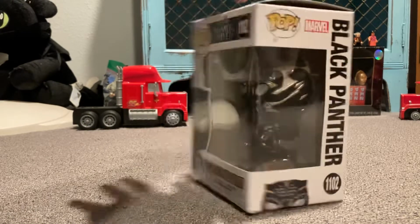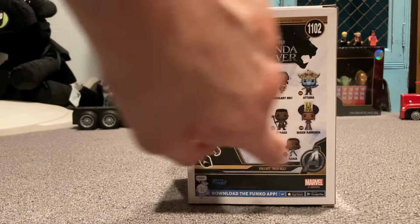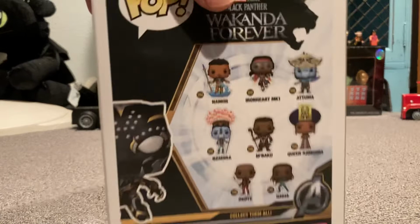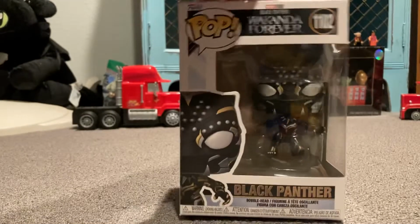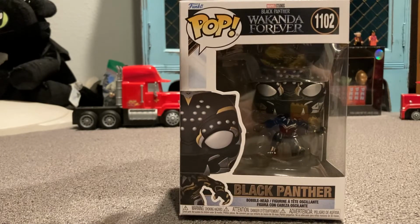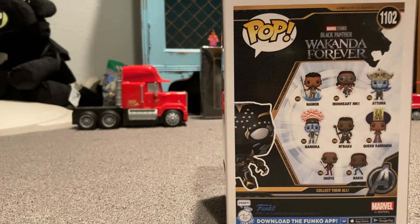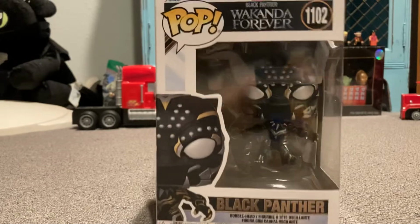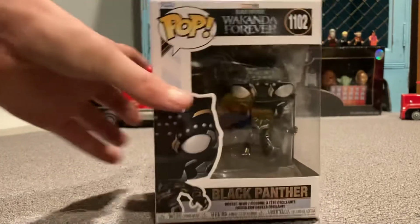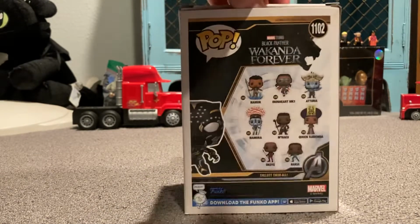And then there's him on this side, and then there's the backside. And here are all the other Black Panther Funko Pops from the new upcoming movie Wakanda Forever. I probably will not be getting any of those other Funko Pops, because when I collect Funko Pops or a certain thing that I like, I usually only get the ones that I really, really want. And I think I'm just going to stick with the normal Black Panther here.